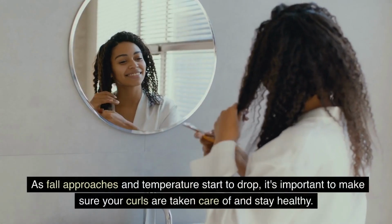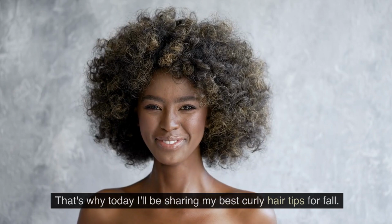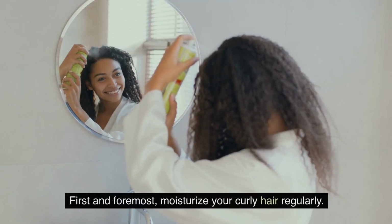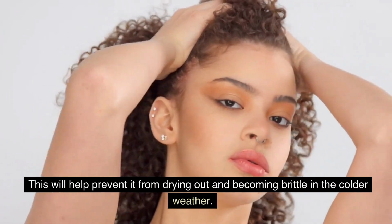As fall approaches and temperatures start to drop, it's important to make sure your curls are taken care of and stay healthy. That's why today I'll be sharing my best curly hair tips for fall. First and foremost, moisturize your curly hair regularly. This will help prevent it from drying out and becoming brittle in the colder weather.